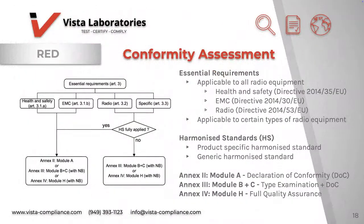RED conformity assessment. Essential requirements applicable to all radio equipment: Health and Safety Directive 2014/35/EU, EMC Directive 2014/30/EU, Radio Directive 2014/53/EU. Applicable to certain types of radio equipment. Harmonized Standards HS: Product Specific Harmonized Standard, General Harmonized Standard. Annex 2, Module A, Declaration of Conformity DOC. Annex 3, Module B plus C, Type Examination plus DOC. Annex 4, Module H, Full Quality Assurance.